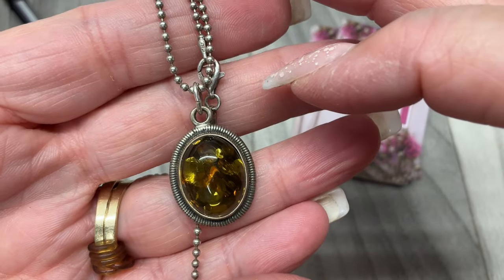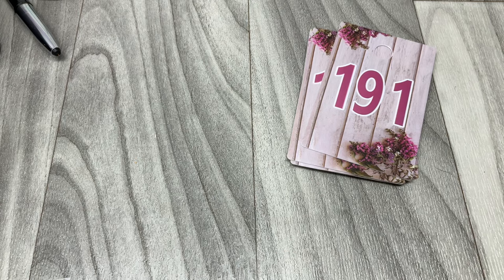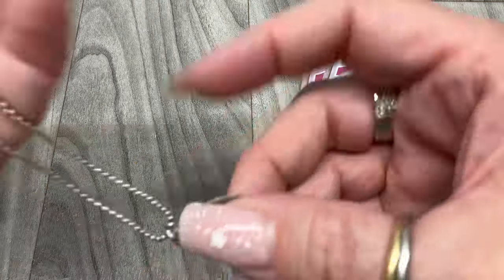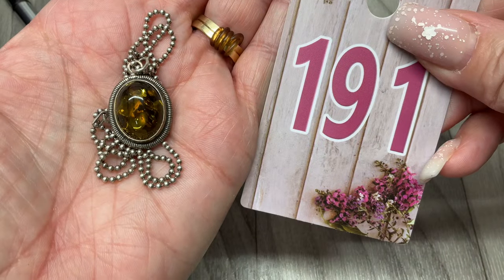Okay, ball chain, really cool little pendant. I don't know what I asked. Has a drop of 10 inches, excuse me. Let's go 16.